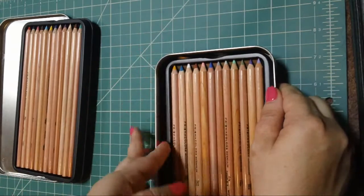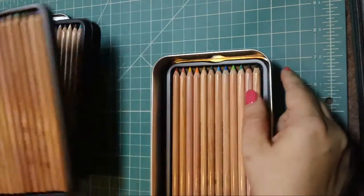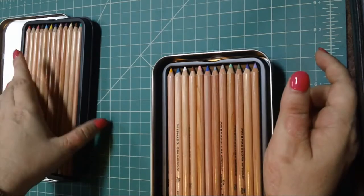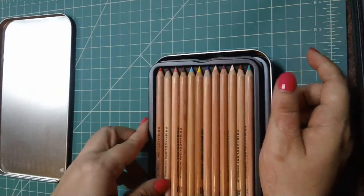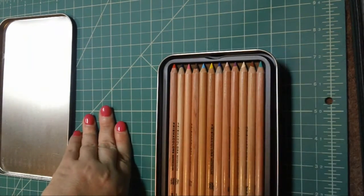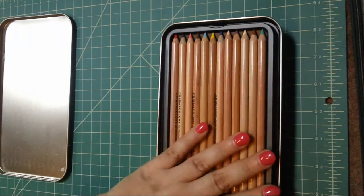There's the second tray here. There's 12 pencils in each tray. And then there's the third one right there. So some really, really nice colors to choose from. And I think, like the regular Prismacolor Premiers, these are very soft and buttery and smooth, I have heard. I've seen a few YouTube videos on these. And so I'm anxious to get into these and see how they work.